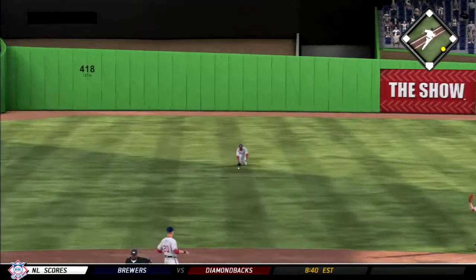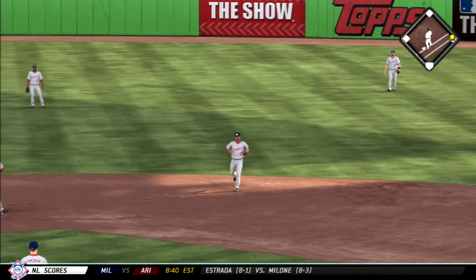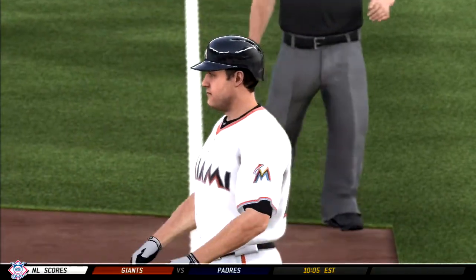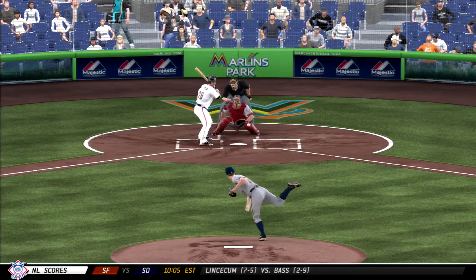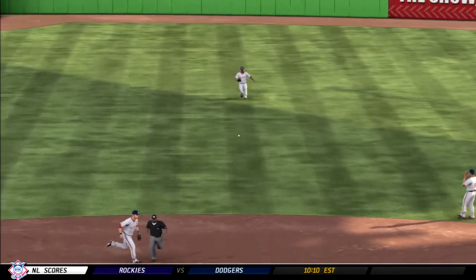Hit back up the middle, and the leadoff man is going to reach here. He's got a base hit. Yeah, he hit a good pitch there. This thing's toward the outside part of the plate, but he stays with it all the way, uses the big part of the field, and gets himself a base hit.